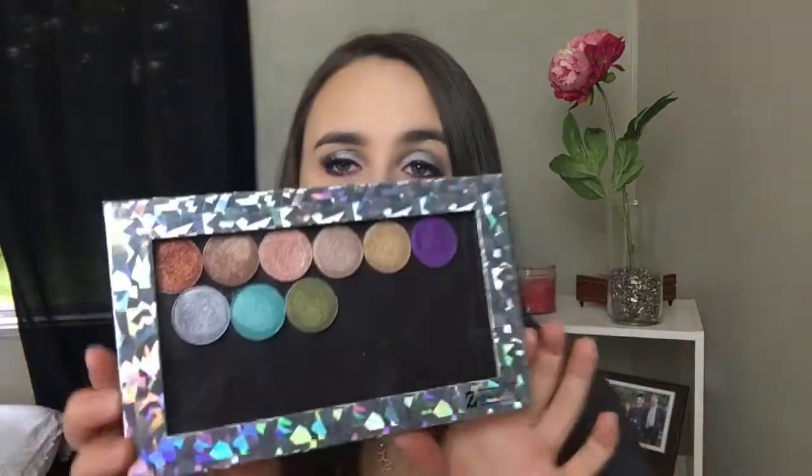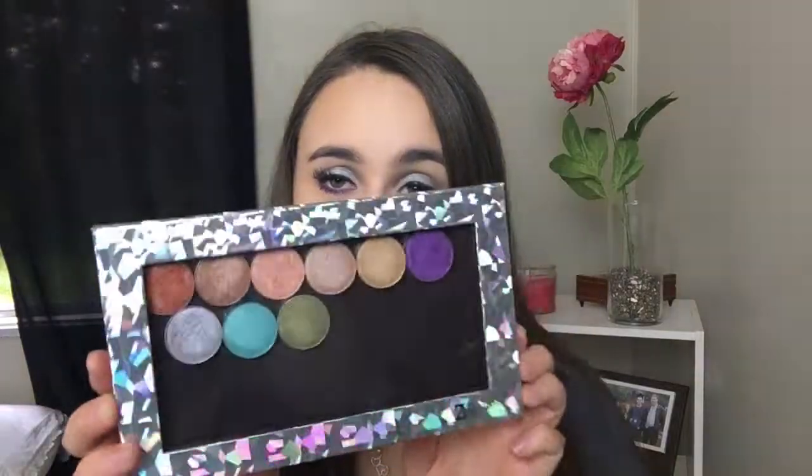First of all, can we talk about the Z palette that I found on Amazon for them? Like, can you die? How perfect is this for foiled shadows? I had to pick this up as soon as I saw it. Again, I found it on Amazon. If I can find it, I will link it below. I also saw that they had the mini Z palettes, but I opted for the big guy because I know that I will fill him up very soon.